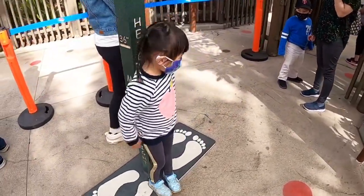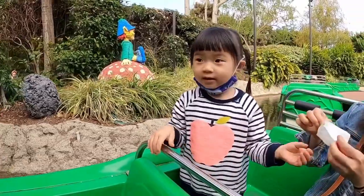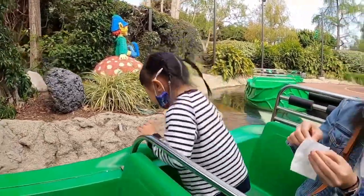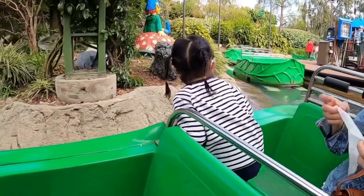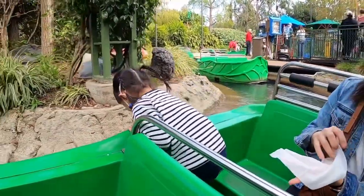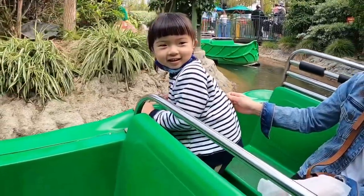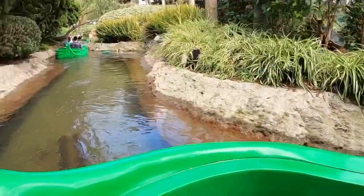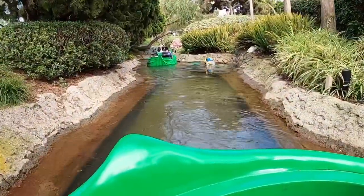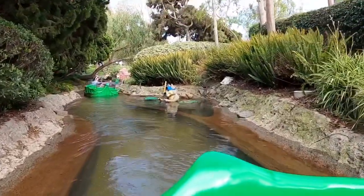You ready for your first roller coaster? Yeah. All right. But Millie doesn't get to ride her roller coaster yet, because the line is like 1 hour long, so we gave up. Instead, we're taking this little fairy tale jungle cruise, and no line. So, Millie, what are you doing? Oh, look, there's a wolf. Really, there's a wolf. Oh, look, the wolf is out.